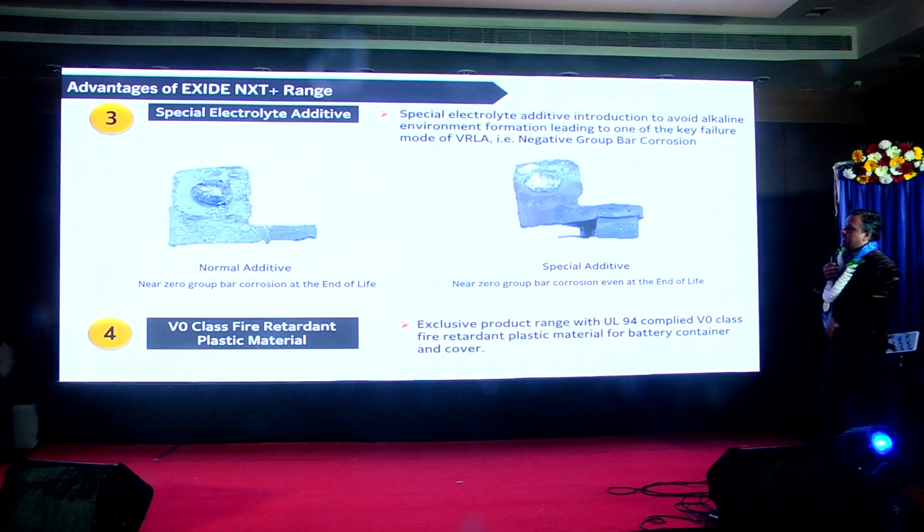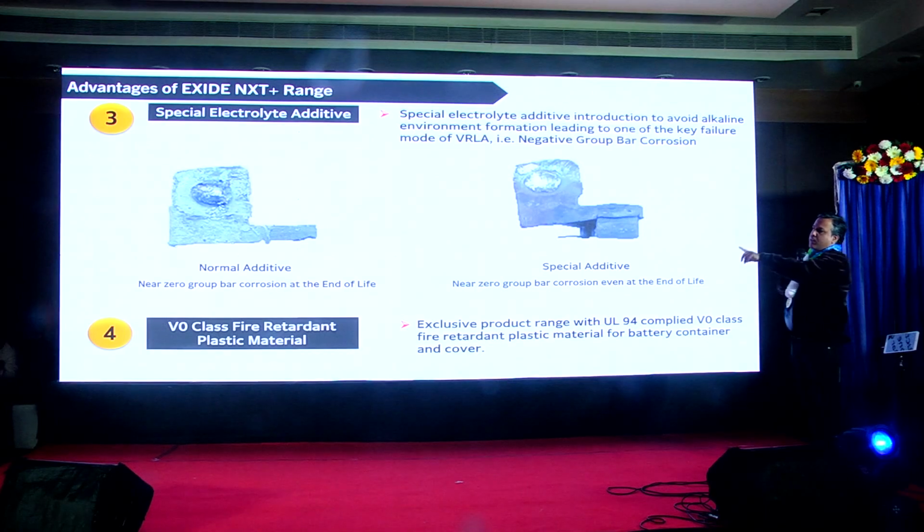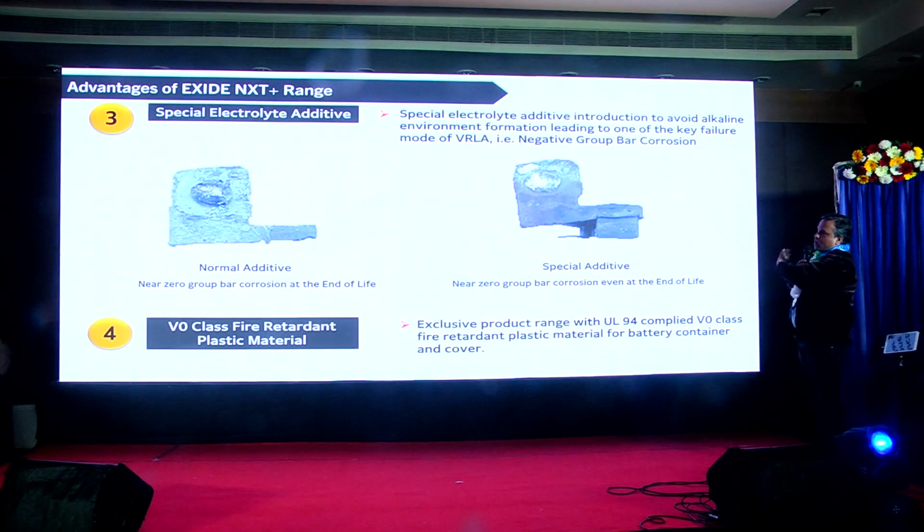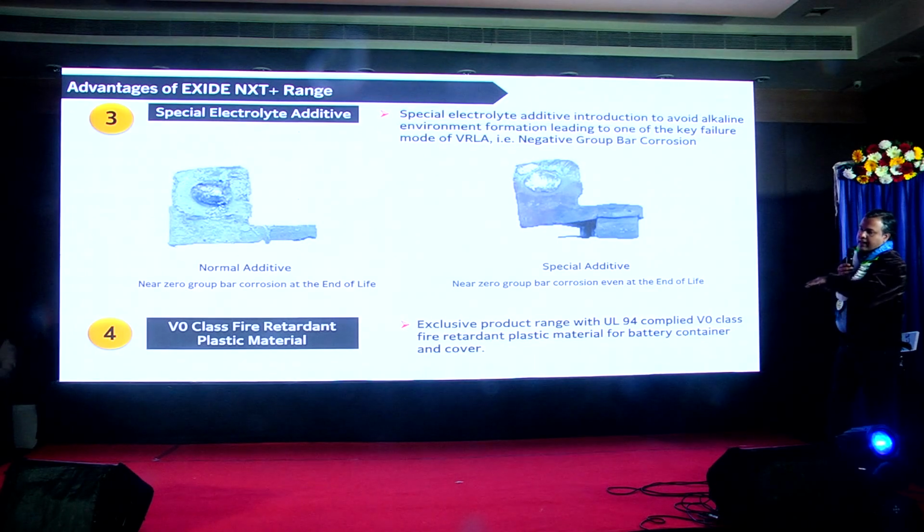Next. In addition, we use a special additive in the electrolyte, which minimizes the sulfation of the top lead, the group bar and the interstrap welds. On your left is what happens with a regular additive. On your right, the usage of the special additive completely minimizes the sulfation that can happen and which can lead to premature battery failures. So that is eliminated. And finally, from the reliability aspect, this range is exclusively in fire retardant grade plastic. That's how it provides reliability against any catastrophic fire or anything that can happen.